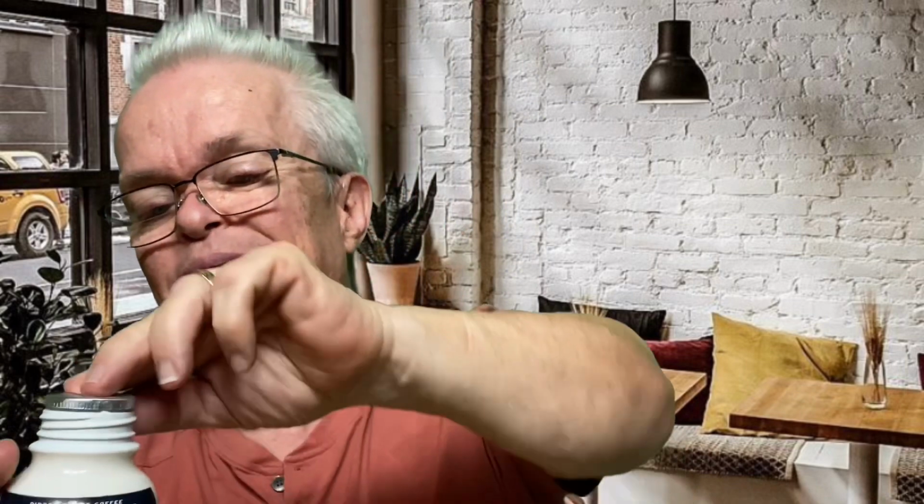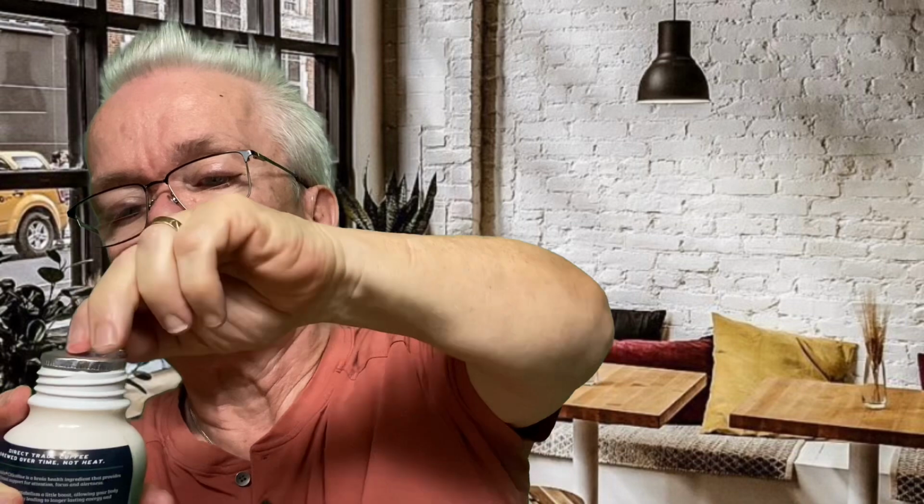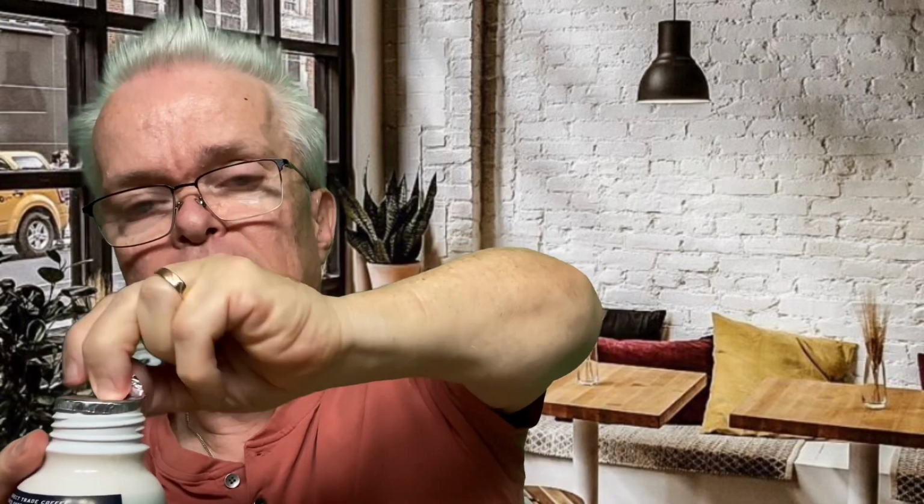It says focus and memory. So maybe this, the only thing is it has memory, so I'll remember that Vietnamese iced coffee that I just tried that didn't really taste like a Vietnamese iced coffee. So let's open it up. There you go, there's another seal we had to get through. All right, they really want to make sure this is safety sealed. This one's a little bit easier than that last one. But I'm going to close it up and shake it again.